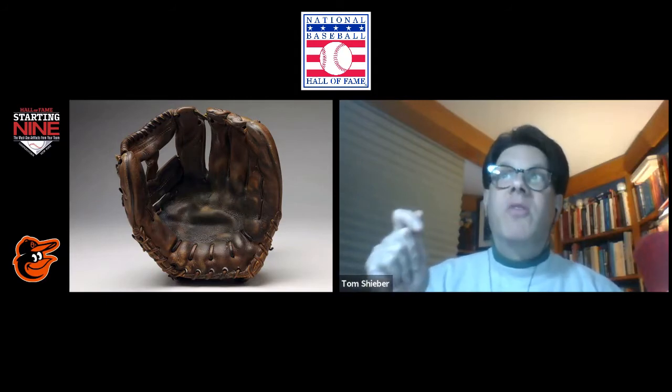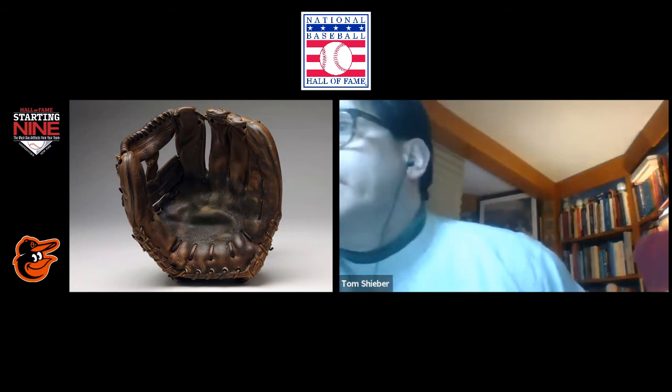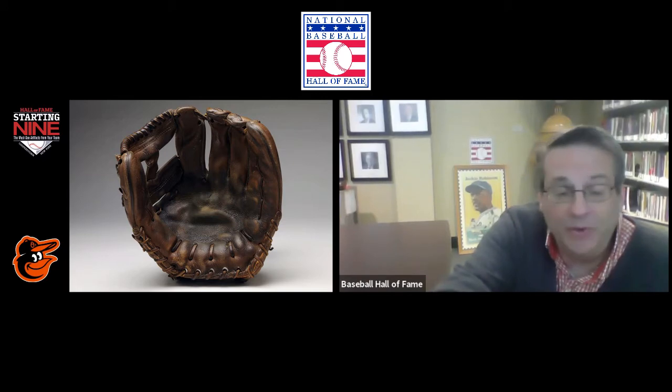And by the way, not just the AL East objects, but all 270 different artifacts that we chose for our starting nine are on exhibit. So it's not like you can only see half of them and the rest are somewhere else or on loan. They're all on exhibit. Barring something very special happening where we had to take it off exhibit, which we try to keep to a minimum, we'll tell you ahead of time if you come to the museum. But no, we want to make sure they're on exhibit because we want you to be able to see them. That's a great point. These are all mainstays of the collection and artifacts that people expect to see when they come here.